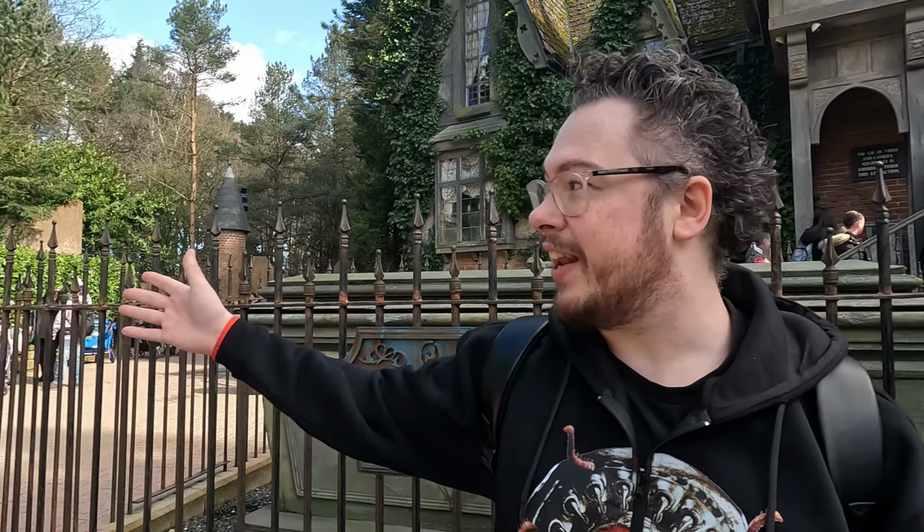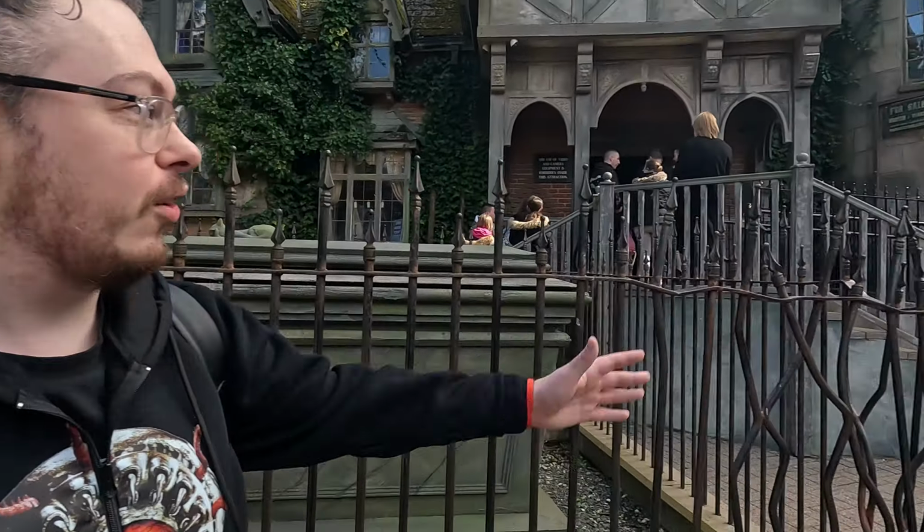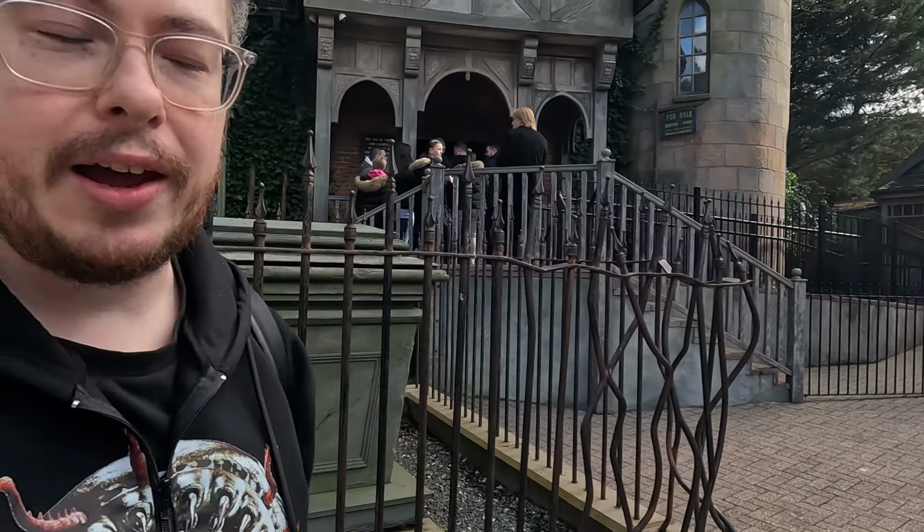And now it's time to get spooky on the Curse at Alton Manor. To the left, you will see the main entrance where you would normally enter the ride. However, to the right of the house, you'll see the ride access queue. So come with me and let's queue up there.